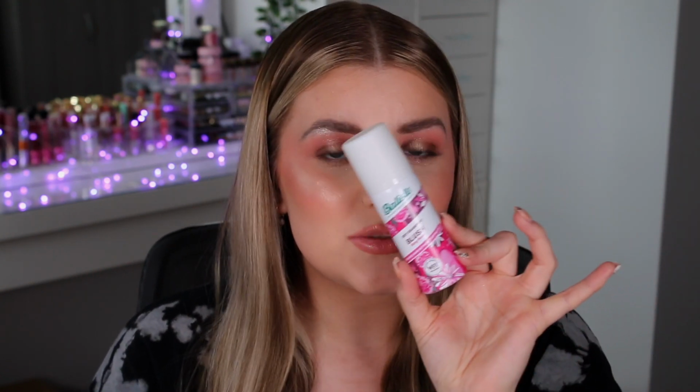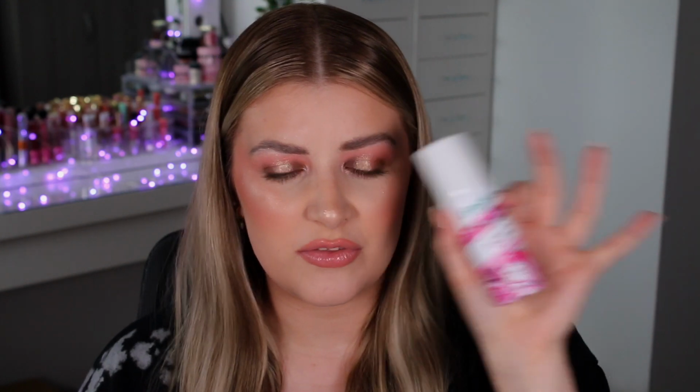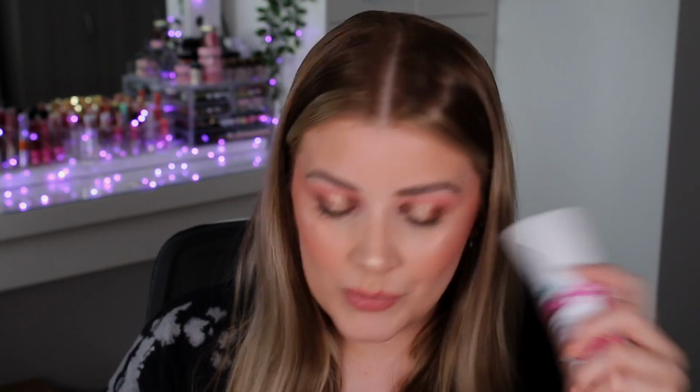And then we have some Batiste dry shampoo, always in my empties. Absolutely love Batiste. This is my big one that I've got on the go, which is the tropical one. I think I've had the blush one before, but this packaging looks a little bit different. I don't know whether they've just changed the packaging or not, but you literally can't go wrong with Batiste dry shampoo. I've never found a dry shampoo that compares to it at all. So if you have any recommendations, let me know. But yeah, a flirty and floral fragrance as well.